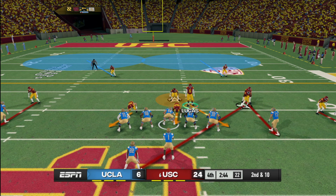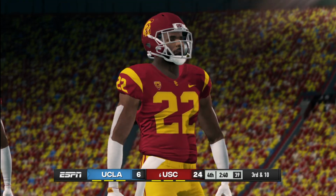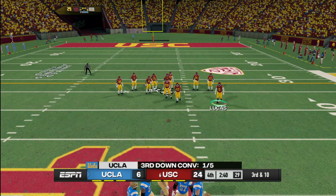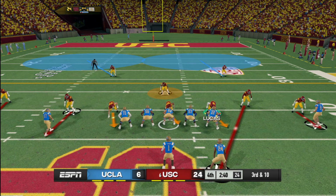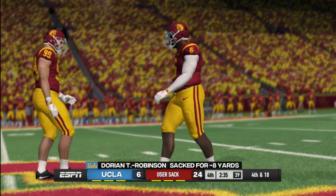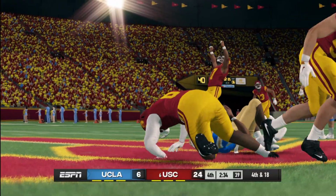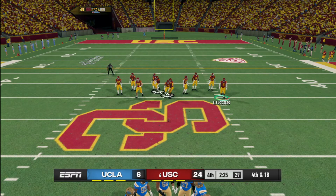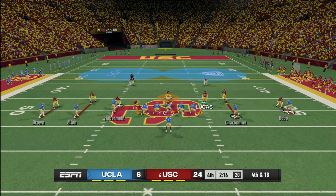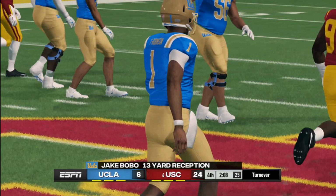Mike 13. Less than 3 minutes in the game. Quick out to the receiver, and he can't make the grab. Third down, and they need to get it down to the 32. And he's level at midfield. Hit before it could go anywhere.